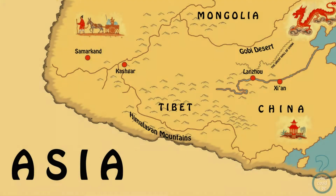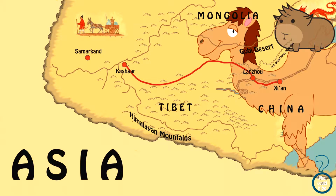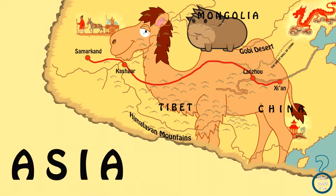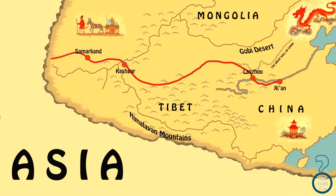What is the Gobi Desert? The Gobi Desert is a large desert region located in the northern parts of China and the southern parts of Mongolia. The Gobi Desert has a rich history. It housed the Great Mongol Empire and has several important cities along the Silk Road. For the most part, the Gobi Desert is not sandy like the Sahara in Africa, but mountains and rocks.